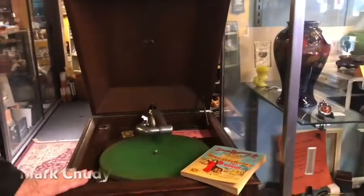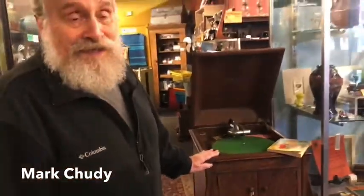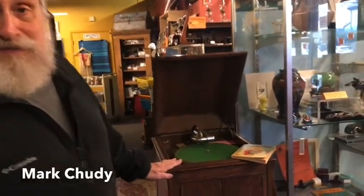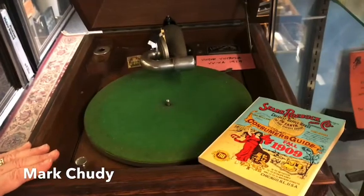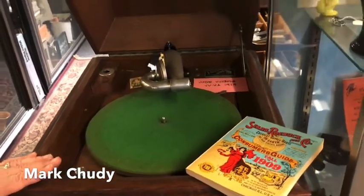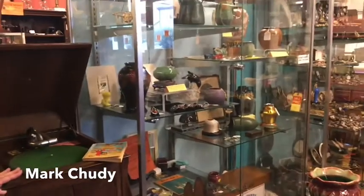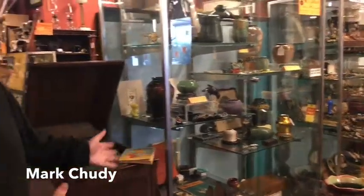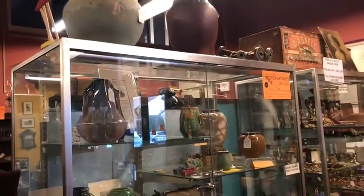This is a 1919 Victrola. Wow. Doesn't use electricity. You crank it. It's a mechanical device. Still sounds great, though. It sounds very good, especially Bing Crosby records. On that one, yeah. Things we really enjoy selling, and owning and collecting.